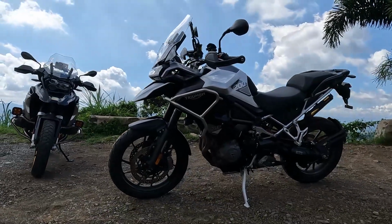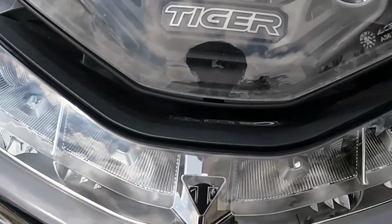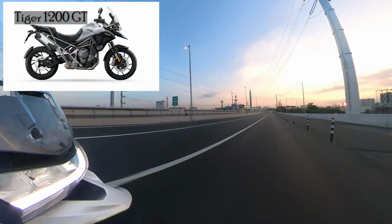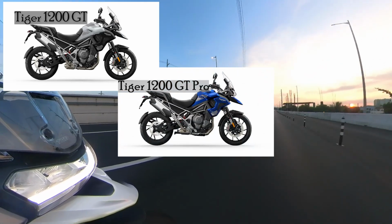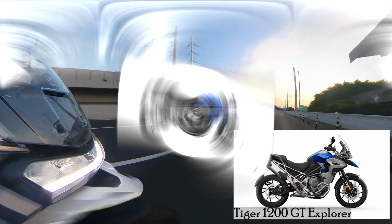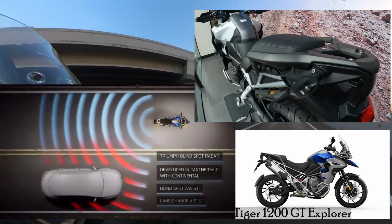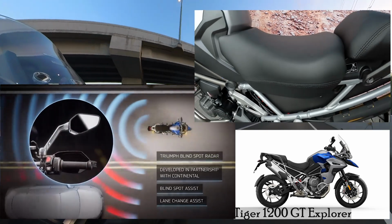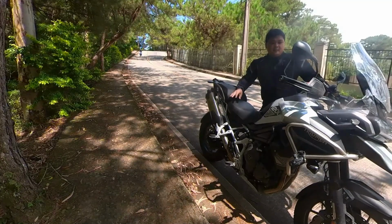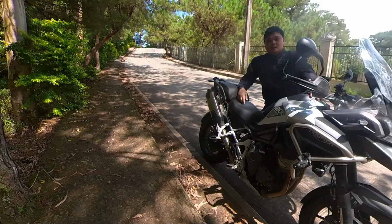The Tiger 1200 GT Pro is one of the 5 models in Triumph's all-new Tiger family. We have 3 models in the GT lineup. You have your Tiger 1200 GT, the entry-level one. We have the GT Pro, the one we have now, and the Tiger 1200 GT Explorer, the one filled with tech such as a tire pressure monitoring system, blind spot radar over the rear, and heated pillion and rider seats, which come as standard. Now, you can have all those goodies added to this one upon purchase as well. But if you want the 30-liter tank, just go for the Explorer version.